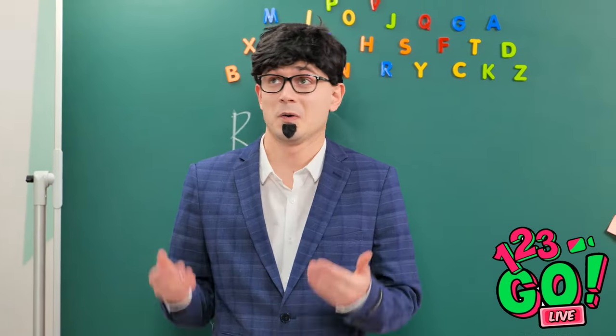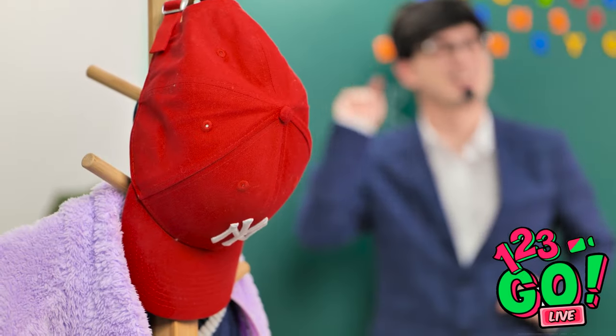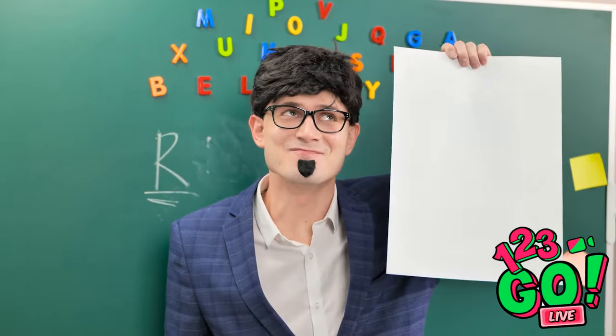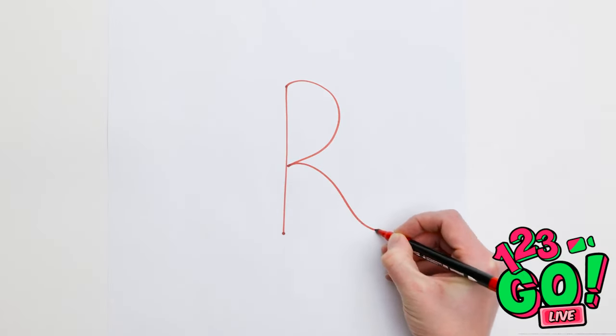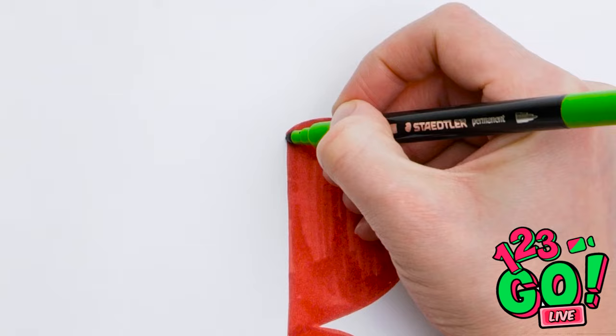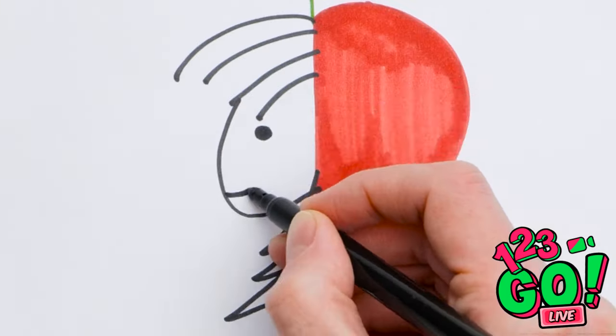Oh, I knew teaching wasn't the profession for me. Wait! That conveniently placed coat stand has given me an idea! This will change everything. I'll start by drawing the letter R and then shading it in. Next, I'll draw a pretty flower. Then a face. And the body.